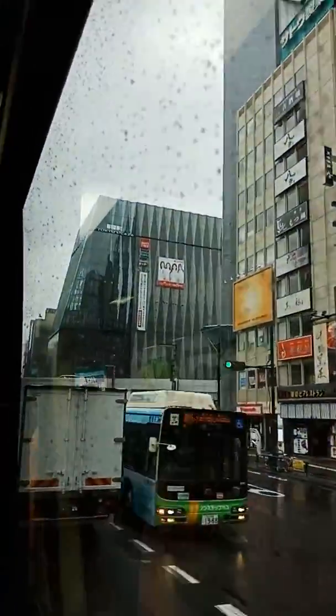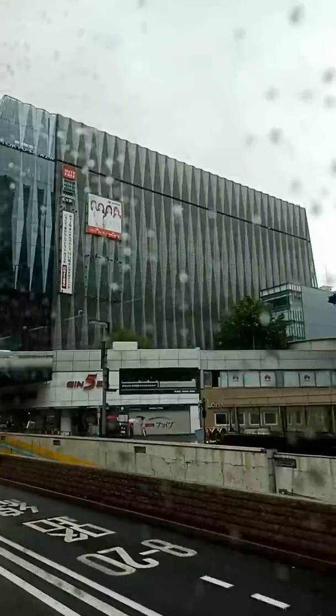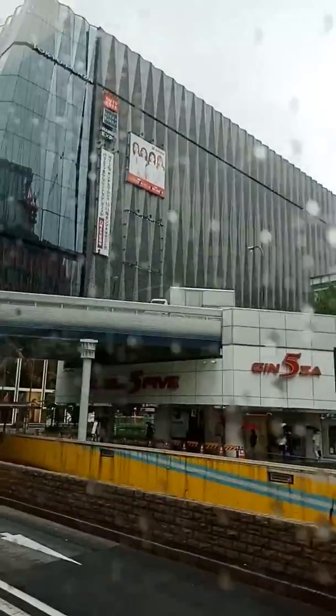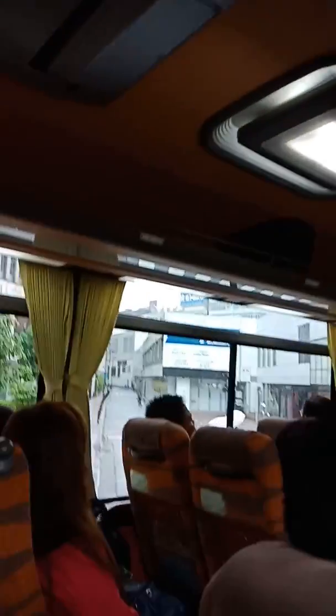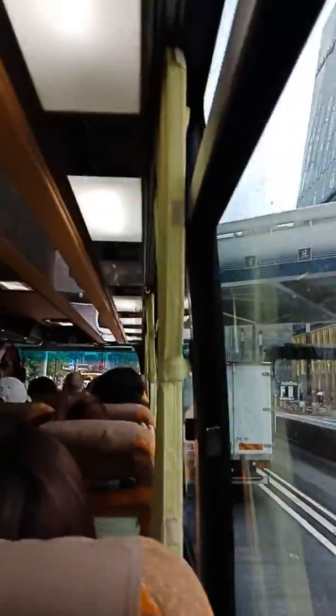Pretty soon we are reaching Tsukiji. So please prepare yourself for disembarkation. We still have a little over 5 minutes, but pretty soon we are getting off. So please start preparing yourself for getting off the bus. And please make sure you have your belongings.